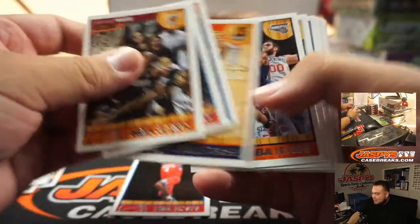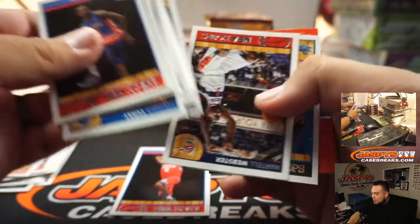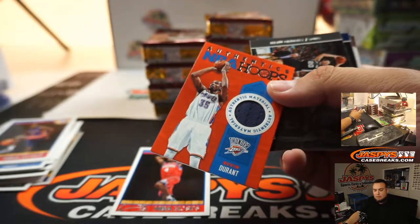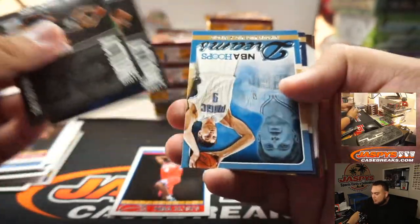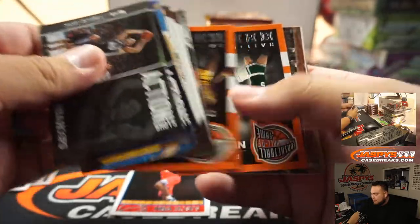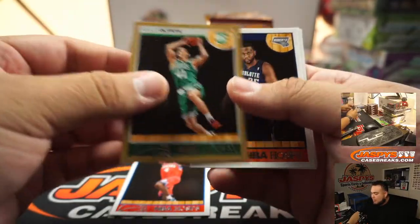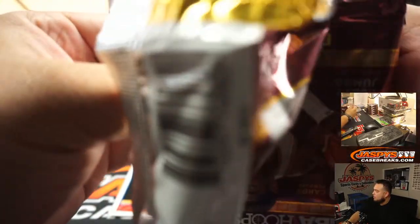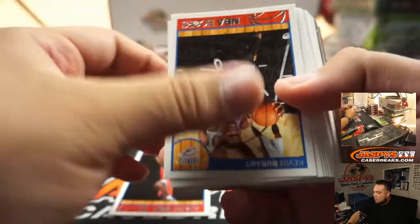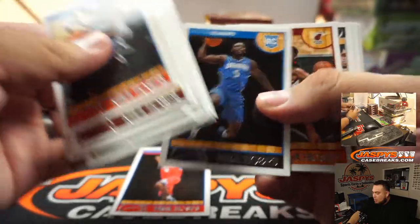Nerlens Noel rookie. Kentavious Caldwell-Pope. Kevin Durant relic, Oklahoma City Thunder. One is Zach Paul. Victor Oladipo.